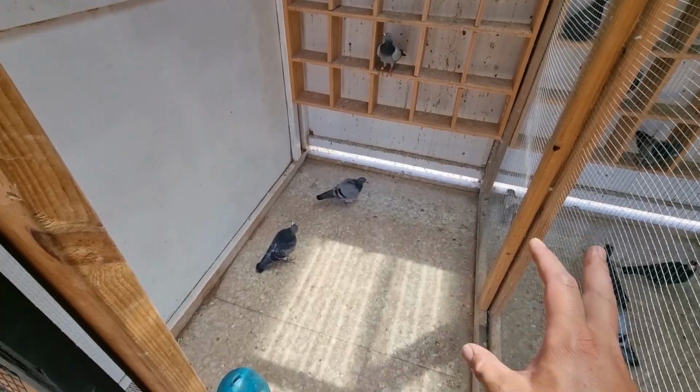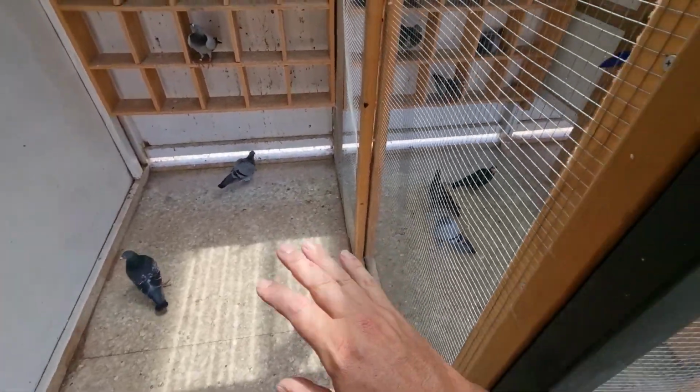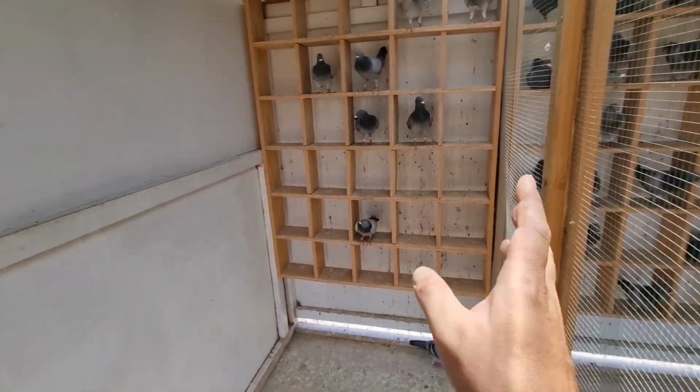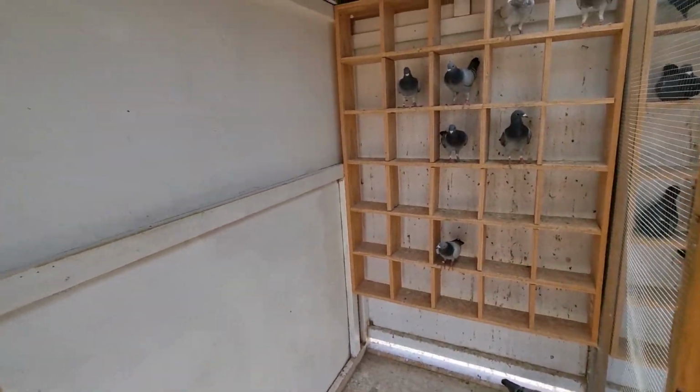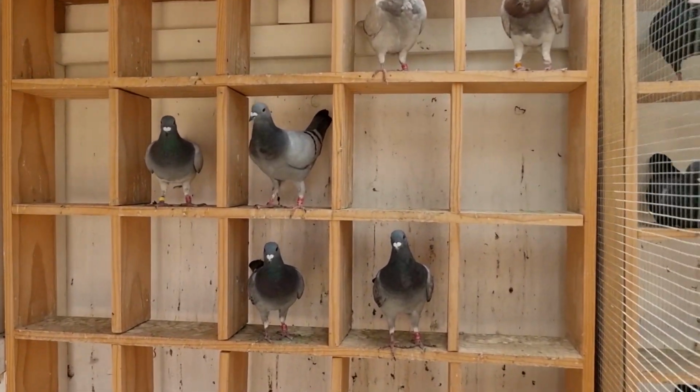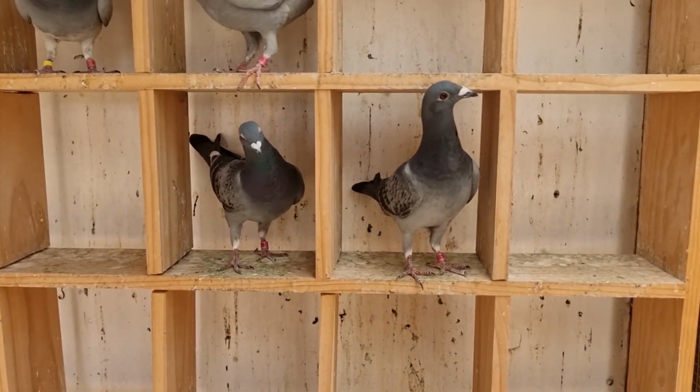Hopefully later on, closer to the race season, we'll separate cocks and hens, if we've got enough numbers. But we may put some more perches back over there. I've got plenty to go in there, but we'll see how we go. But these are the first round.